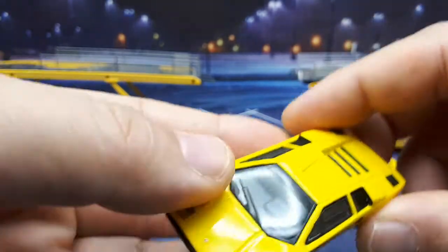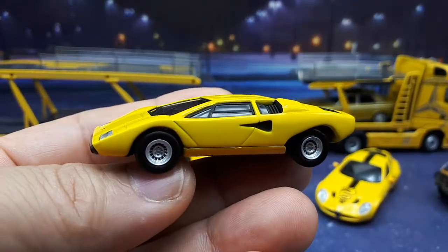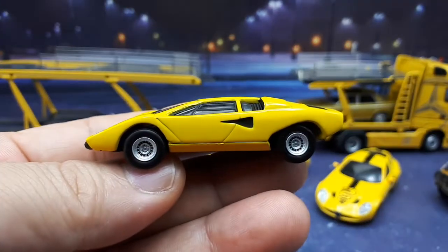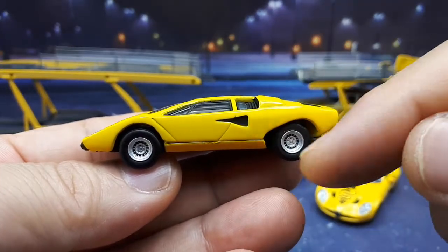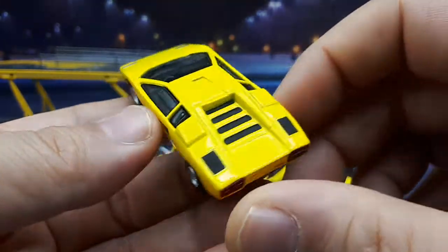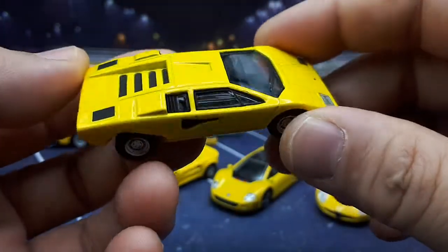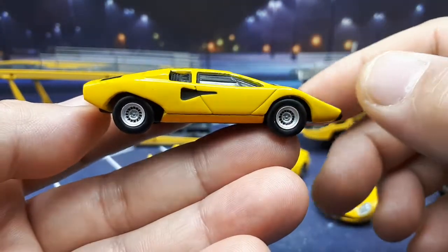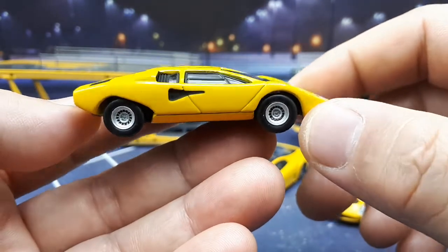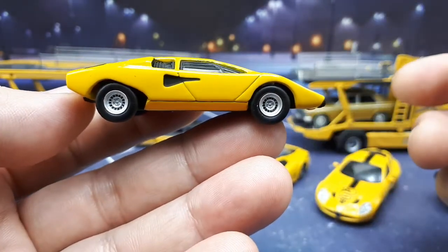The last Kyosho, this is the Lamborghini Countach, an early one, before it had all the body kits and wings and stuff like that. So it's a very clean design. I'm not sure who wouldn't know what a Lamborghini Countach is, but when I was a teenager, I had a poster of one in my room because it's such a radical looking car for its time.